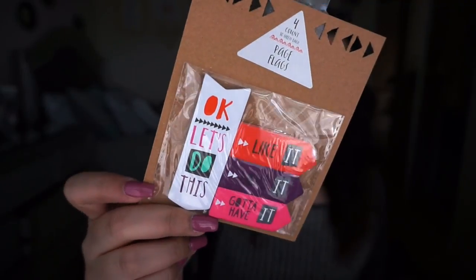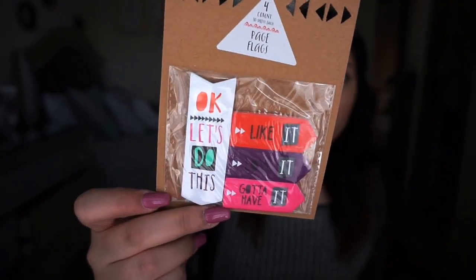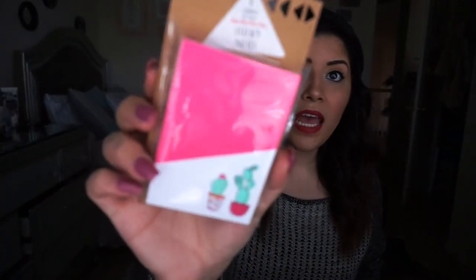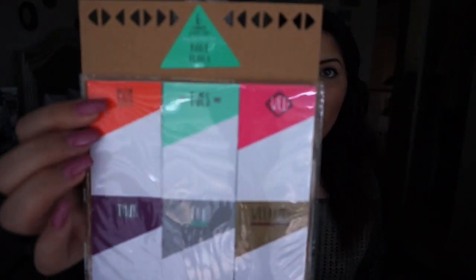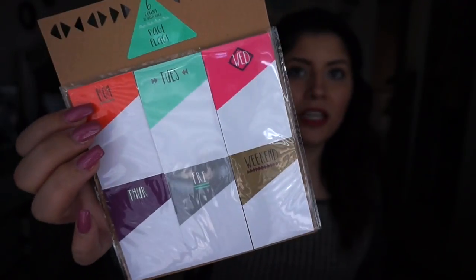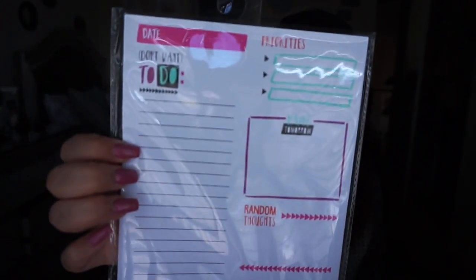Okay, so the first thing I bought was these page flags, and they look like this. Super, super cute. I'm loving the overall hand-drawn typeface. These are little page flags, and they were $1. Next one I bought were these sticky notes. And I'm in love with that little cactus picture on the bottom, and it has a fluorescent pink at the top. And then I bought these, which I don't know why I bought, but I bought them because they were cute. They have all the days of the week, in these fluorescent colors, and the gold and the silver. I got this as well, and it has that overall handwritten type of font, and it's just a task pad, so you can write all the little goodies you have on your day. And yeah, I just really love this overall look of this. Very cute. And this one was $1 as well.